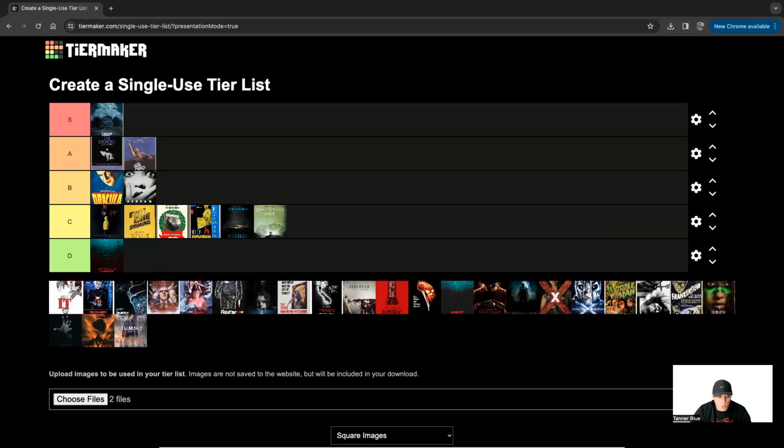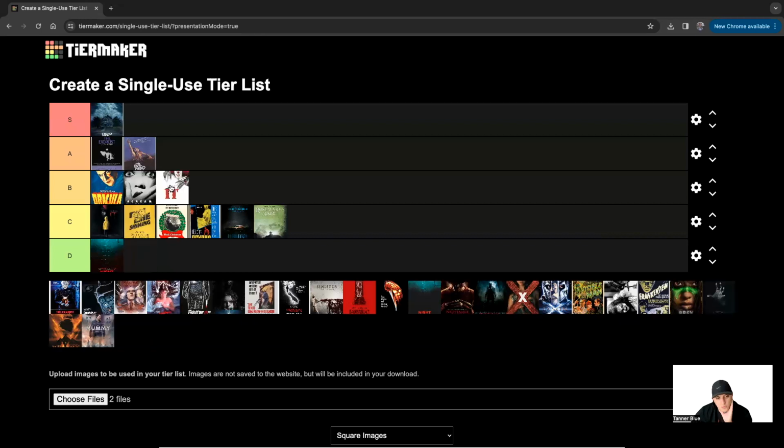I love the logo, the lettering here, kind of the worn-up It logo that we're used to. It's great. To me, that is going to go in the B tier category with Scream. Those are both kind of neck and neck for me. I might even put this in the A. I don't know. These are all kind of the same level for me for different reasons. So that goes in the B category.